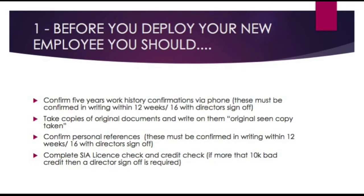So what should you do before you deploy your new employee? Nice and simple. I know a lot of you are thinking, and I'm sure I heard somebody say, well, I'll ring them up because I've been let down by 12 lads and somebody gave me his number. Well, that is the case sometimes, unfortunately, but it shouldn't be the case. So before you actually deploy the guys, before you can put them on the ground, you've got to do a certain amount of checks.